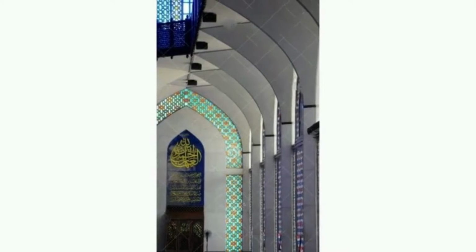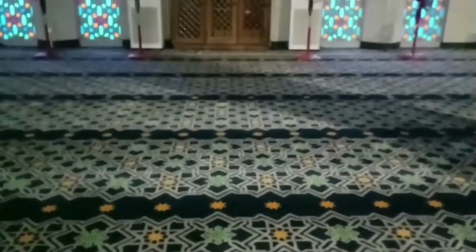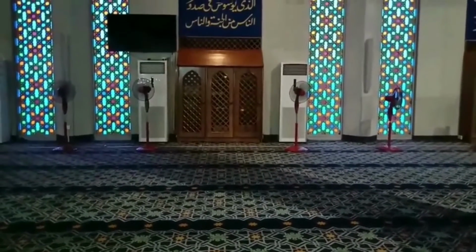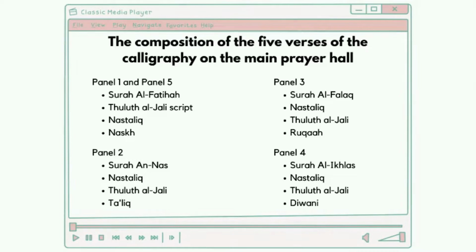Adding to that, there are 5 panels of selected verses in various styles of Islamic calligraphy decorated on the left and the right sides of the mihrab. All of these panels each convey Surah Al-Fatiha, Surah An-Nas, Surah Al-Falaq, and Surah Al-Ikhlas. These Quranic verses are inscribed using varieties of Islamic calligraphy styles, which include the Naskh style, Nastaliq, Thuluth Al-Jali, Ruq'ah, and Diwani script. These 5 panels which guard the Qibla wall are shaped like an arch, distinguish the main prayer hall, and demonstrate the aesthetic value through the symmetry of the panels.